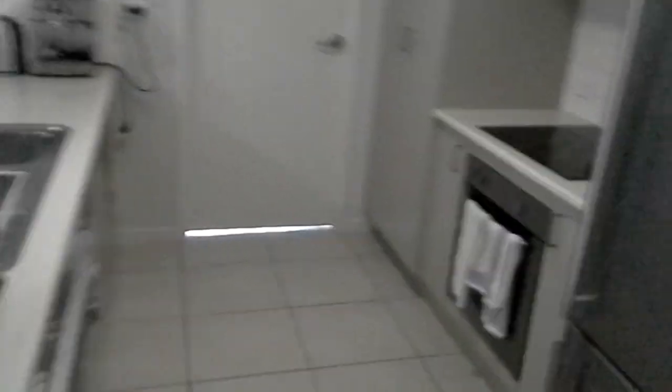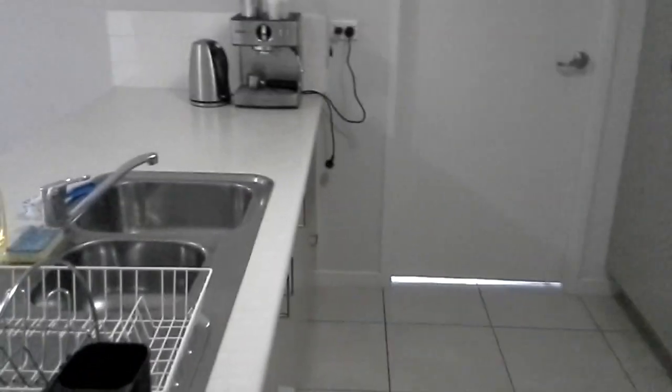So moving in here, we have our living room and kitchen. Show the kitchen first. Got all the usual kitchen stuff. Dishwasher, oven. Got a fridge, which is probably the nicest thing we own apart from our computers. An espresso machine, kettle, sink, all that sort of stuff.